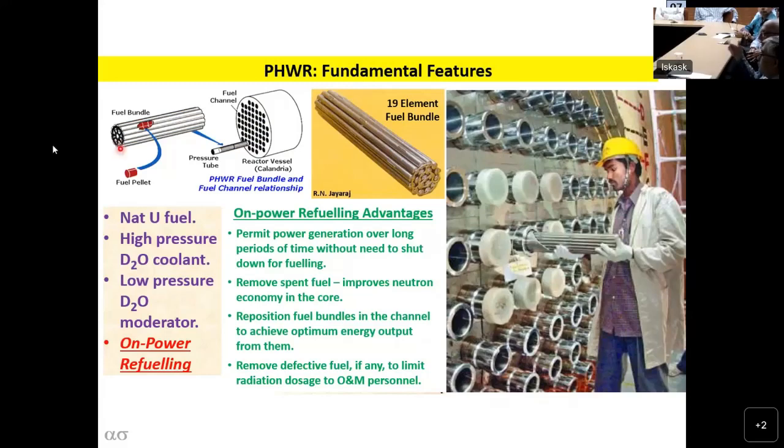When you are starting a reactor, not all of them are natural uranium. You have some thorium bundles also. The reactor physicist will tell you which bundle has to go where. So he has to load something like a total of 5,096 bundles in a 500 megawatt reactor. At this time there is no criticality because there is no moderator. It is a dry channel. This is not automatic on-power refueling. This is manual refueling. This is a necessary operation for every reactor.